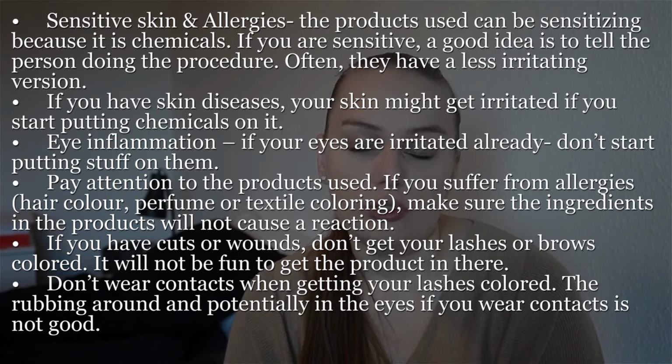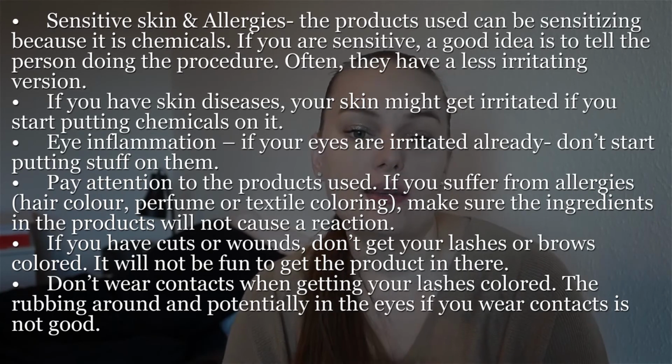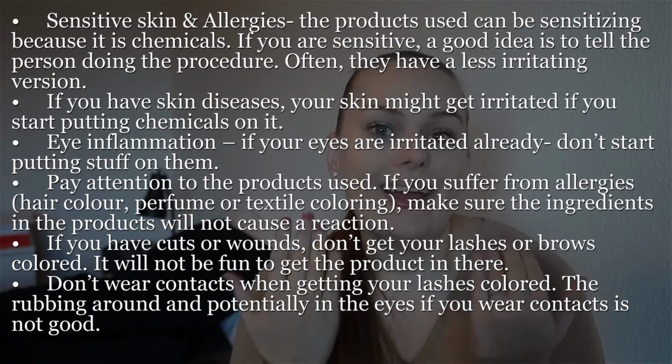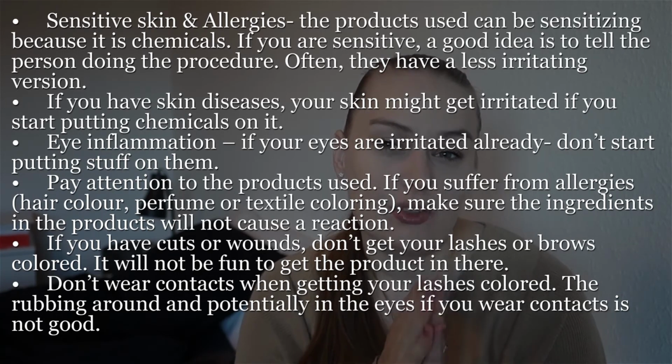If you have cuts or wounds, don't color either. It is not going to be fun to have this get into a scar or into a wound. It's going to hurt like hell. If you have contacts, take them out before getting your lashes colored, because there will be rubbing around your eyes and potentially also in your eyes, and it is not good if you wear contacts then. It can both irritate and scratch the eyes, so please take them out beforehand if you're not told to. So that's what you have to consider before actually doing this.